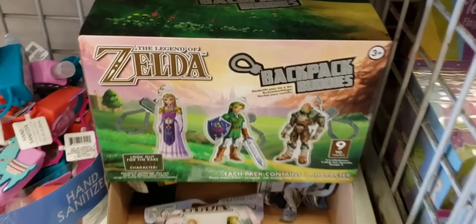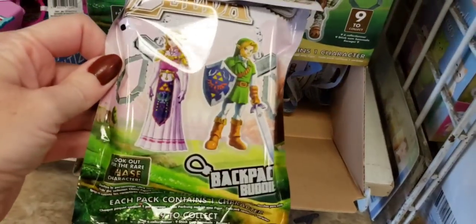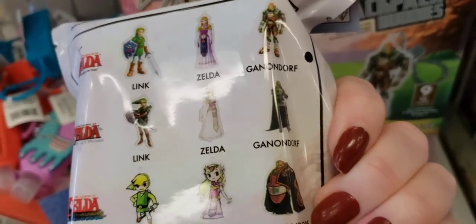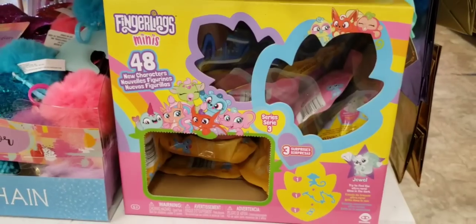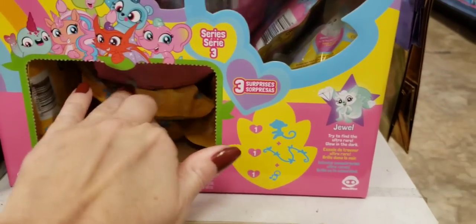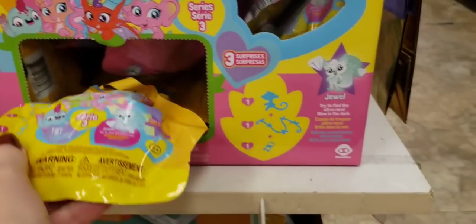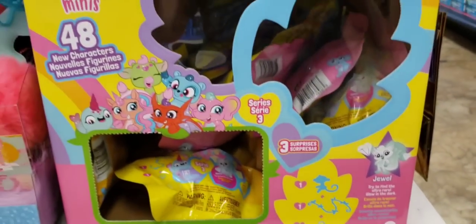Look at this, Zelda Backpack Buddies blind bags, ages 3 and up. Now these are about $6 or $7 at Target, and these are all the different characters that you can collect. They also had the Fingerling Minis back in stock. There's 48 to collect. This is what the bags look like. Great stocking stuffers.